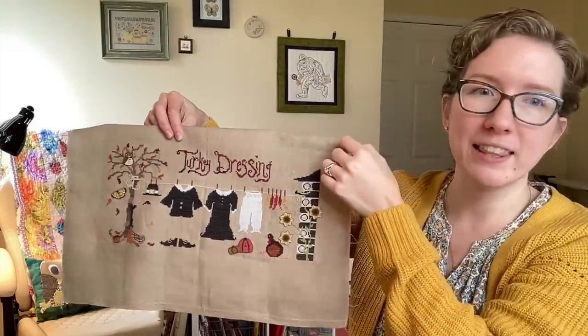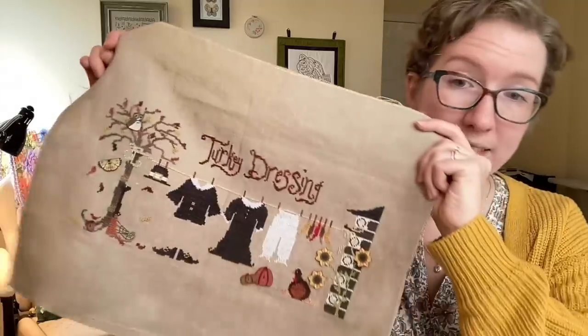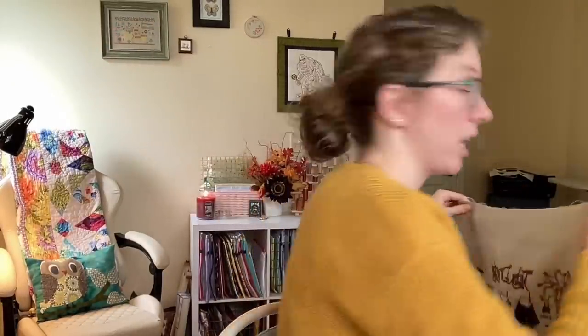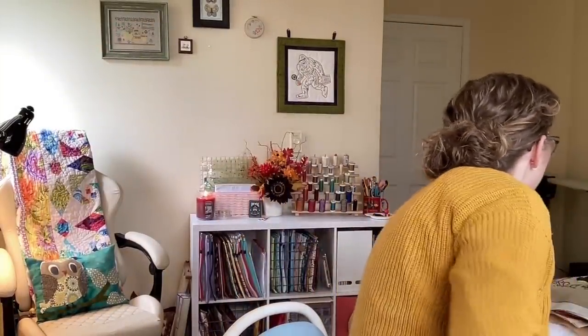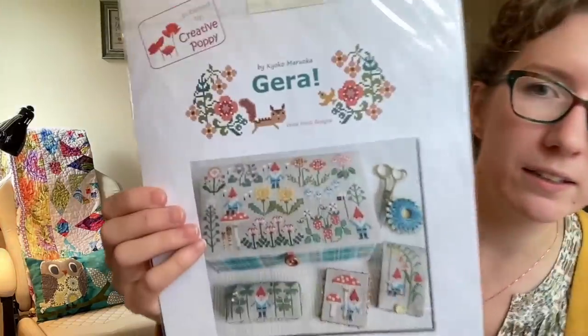I don't really have anything post-Halloween, pre-Christmas to put on the walls. So that'll be really fun. That one was fun to stitch. I will say I did not enjoy doing the dress and the shirt because that's a lot of black in big blocks. And generally I like to have a little bit more going on, but it was still really fun and a good learning experience.